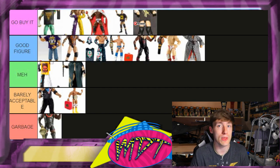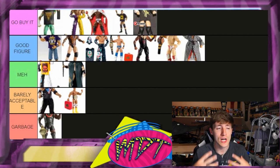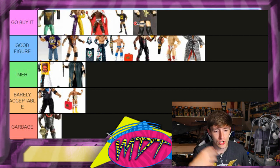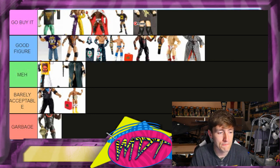There is another Cena on here that may be in the Go Buy It section, but I don't think it is that one right there. I think that's a good figure. The purple wasn't my favorite or anything, but I do love a John Cena that has the shirt hat combination with everything going on with it. Really fun stuff. I'm gonna put it in good figure, and we'll move on.